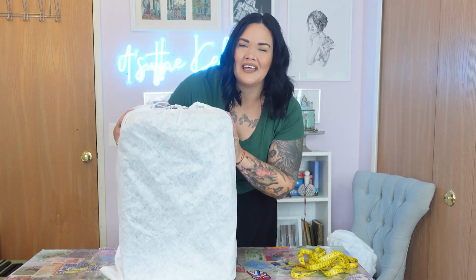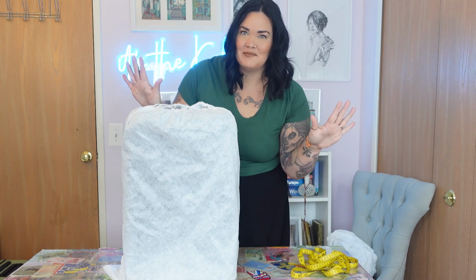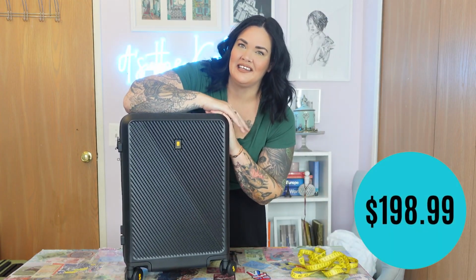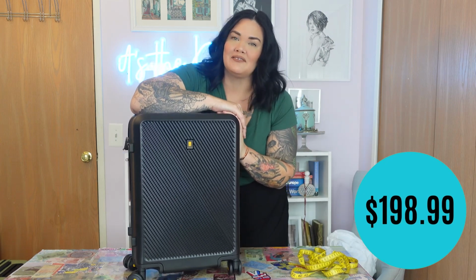All right, here we have the glitter carry-on, and I am not a glitter girl by any means. It's very interesting because it says glitter carry-on, yet there's two colors that have a little bit of a shine to them and one color that is matte, which is what I got. Now this does retail for $198.99, which is very comparable, if not cheaper, than a lot of other luggage brands out there as well. It is marked down on the website from $269.